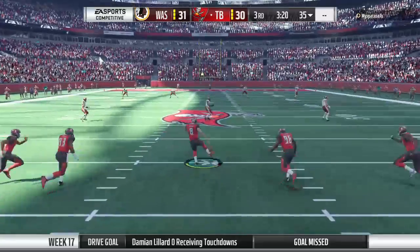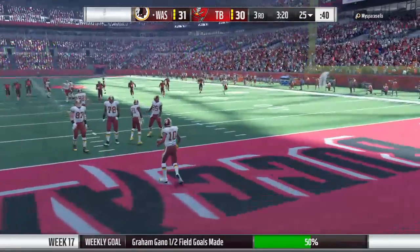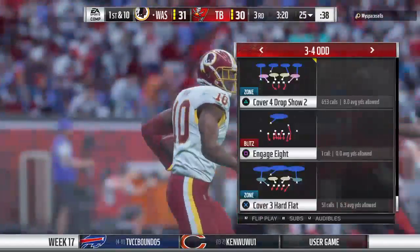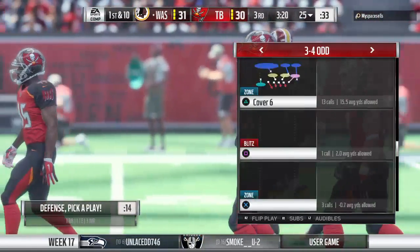A decent drive there to start the third quarter. They only salvaged 3 out of it, but they do inch a bit closer. Yeah, still lots of time to go in this one. Take the points, move on, and let your defense try to get the ball back. A look at Washington as they come onto the field. And on that last drive, went for it on fourth, turned it over.